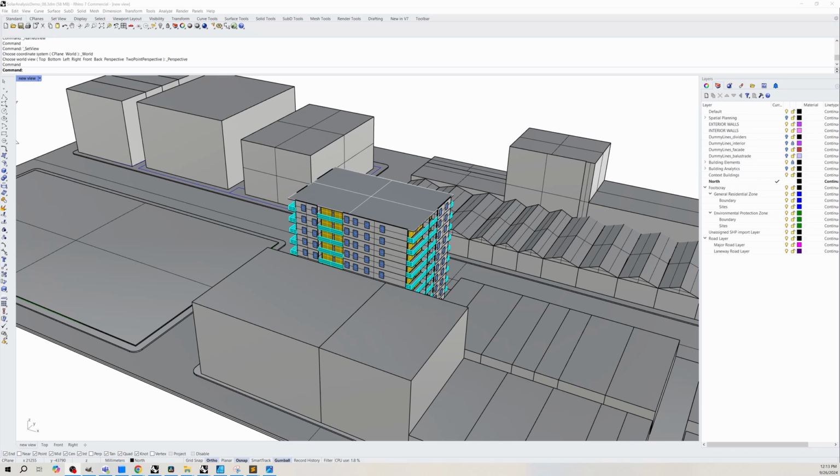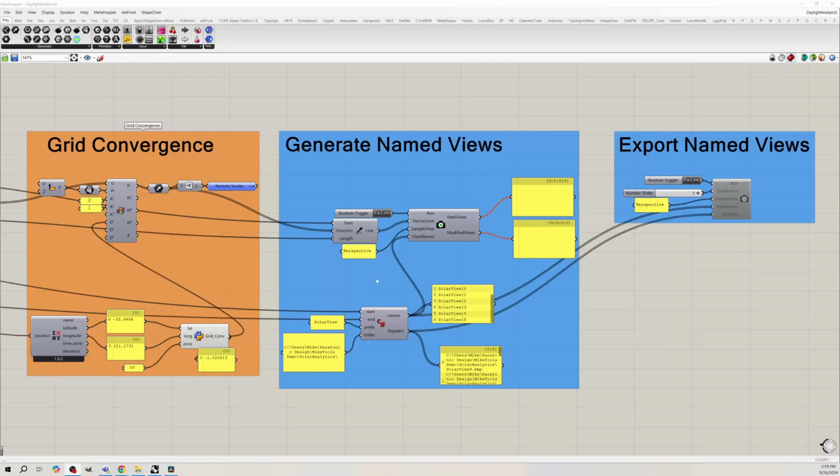So now we come to the first of today's custom components. We feed through the vectors and the start location and the length. We can create some lines. That will then create the camera location and the target location. And we also have a sample view, in this case perspective, which is what we base the view on. And just a little bit of C# here to give the views a name and a location. Feed that through, hit run.